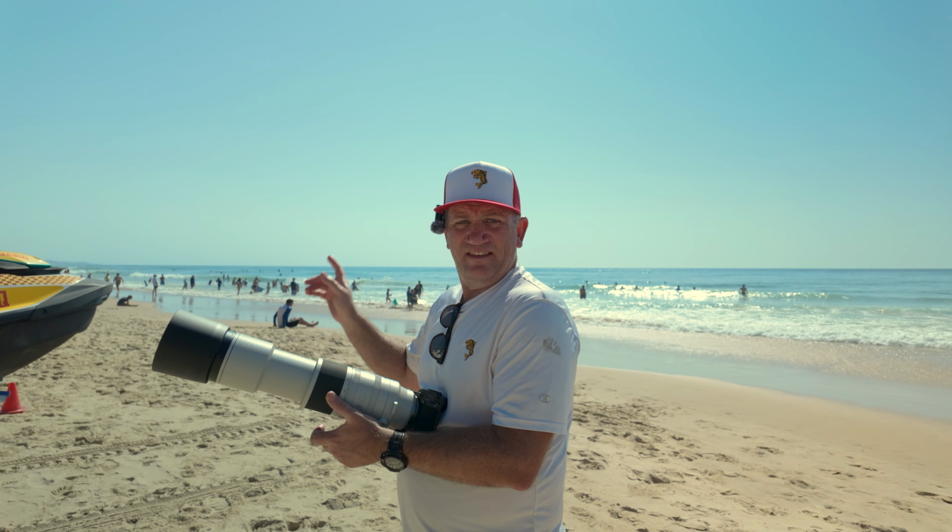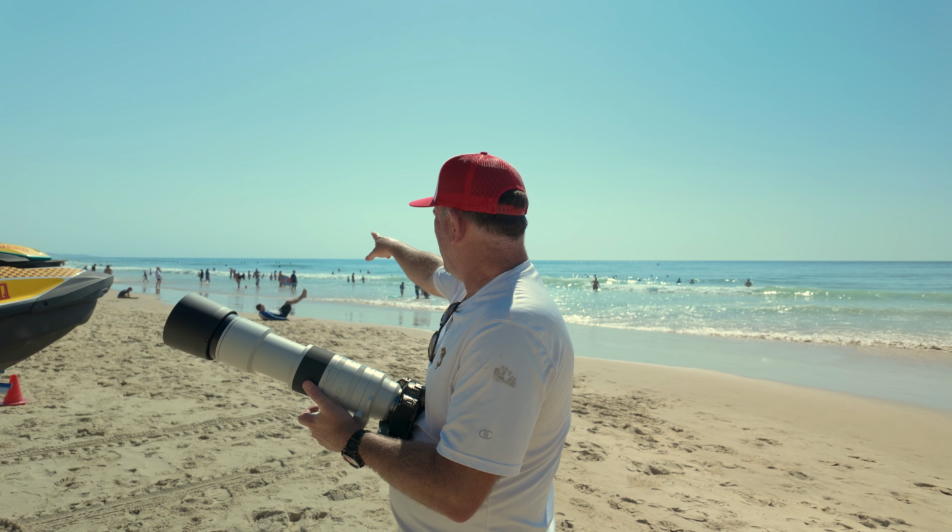Is pretty cool. Right down there, hopefully you can see a heap of surfers over there.